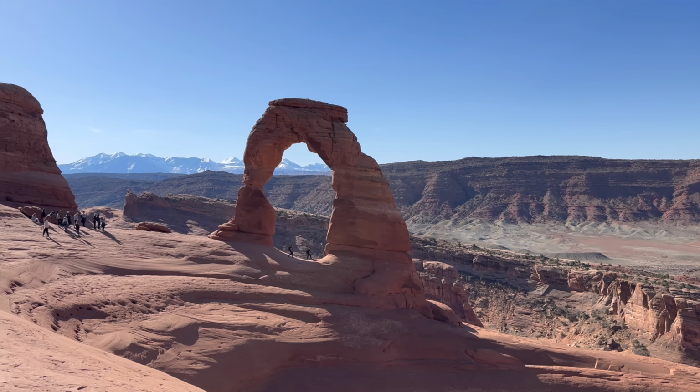And I got tickled there because they had signs, don't walk on the arch, for obvious reasons, but they didn't mention anything about the big cliff right there on the back side of the arch. So as you walk up to it, you realize you're right there on the edge of a cliff looking down, one of those beautiful canyon cliffs that you see all over the place in Canyonlands Park.